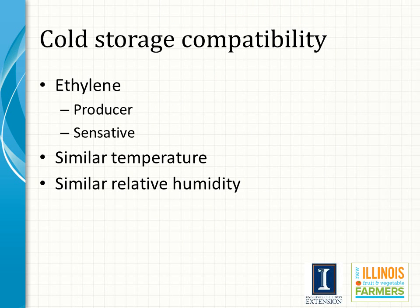So we said that because we're going to have some differences, what kinds of things can we store together? Well, we can store things together that are all ethylene producers or that are all ethylene sensitive, but we don't really want to store things that are really good ethylene producers adjacent to things that are really ethylene sensitive. I'll give you an example.